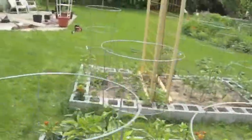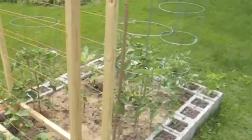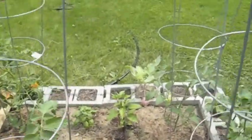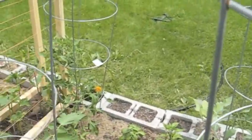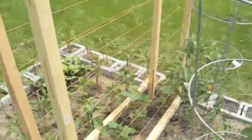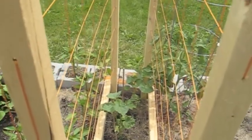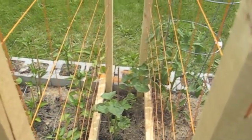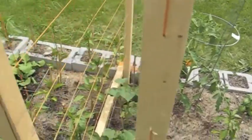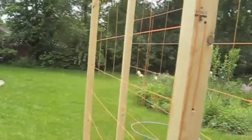I did change a couple of things. I did build this trellis because I have a few more tomatoes over here, and jalapeno pepper. 2 jalapeno pepper, habanero that's really tiny. I don't know if it's going to make it. But I have some pickling cucumbers and some regular table cucumbers, and I didn't want them to grow over the cage, so I built this trellis. So I'm going to try to train them up this trellis.